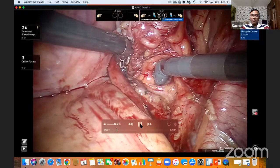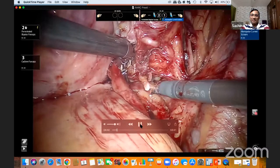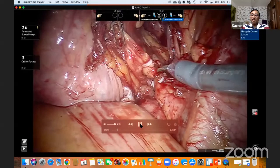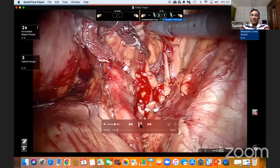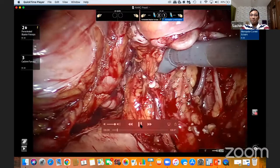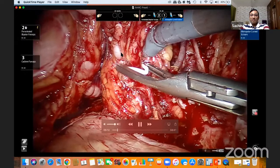So this is the superior vesical artery. This is the medial umbilical ligament. You can note the ureter has not been cut yet. I cut the ureter just before dropping the bladder. So all the posterolateral pedicles are divided. The aim is to reach the seminal vesicle tip, where you get the prostatic neurovascular bundle. You can see the seminal vesicle here. So, minimal use of cautery.